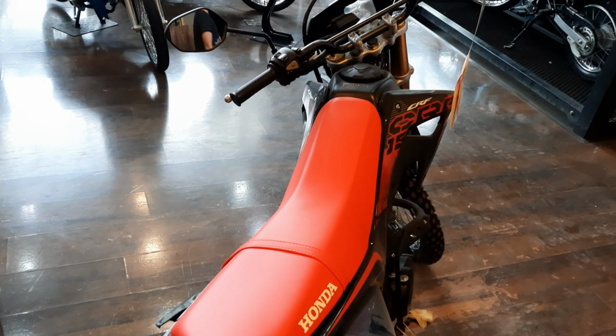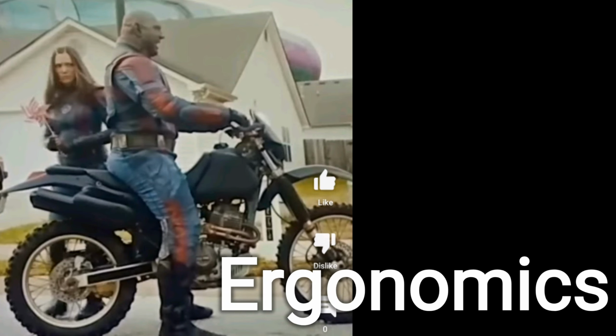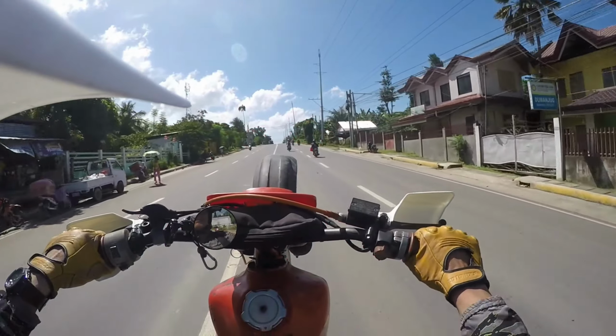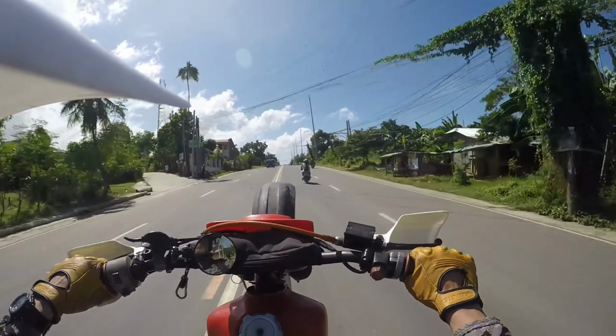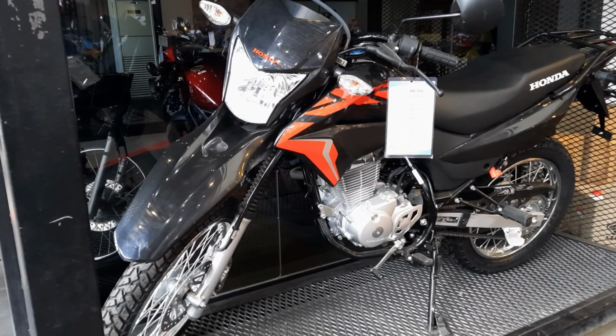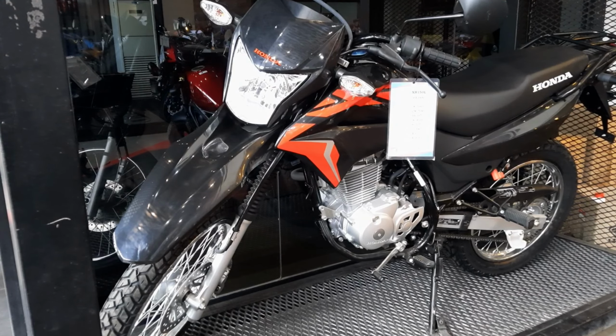Now, speaking of comfort, let's talk about ergonomics. If you've been watching my previous videos, you will know I'm very particular about comfort. I said it before and I will say it again. If you are comfortable on the bike, the better you are at riding it. In my opinion, the XR wins in this category. The 32-inch seat height is very welcoming to riders of all shapes and sizes.